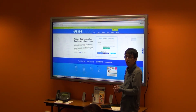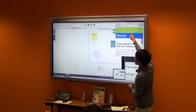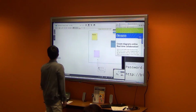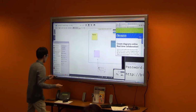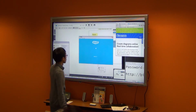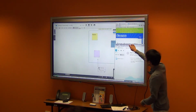I could see us using Skype. That would be good. It's like a big Skype on the side, and then the smartboard. So we have Skype, and you can just go to it here. Test it out. And then there are other applications, like the templates, on the side.